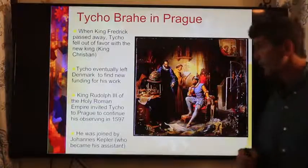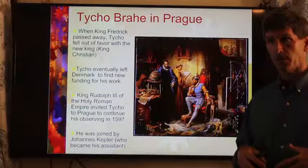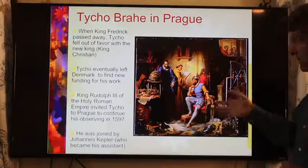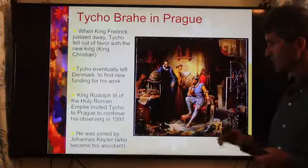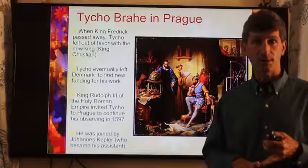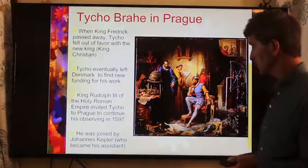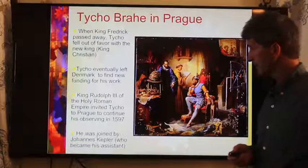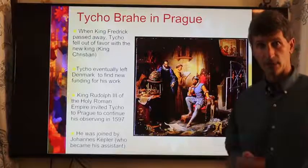So Tycho packs up and leaves Denmark to go to the Holy Roman Empire, which is sort of a conglomerate of a lot of Germanic states, which would be present-day Germany, Czechoslovakia, and even part of Austria. King Rudolf is the emperor of all these states, and he's really happy to have Tycho in his charge. Basically, if you're a ruler back then, you would want to have the greatest thinkers. A show of power was to have the greatest musicians, all these different things. Mozart and Beethoven were funded by very rich rulers. So King Rudolf wanted the prestige of having the greatest astronomer of Europe in his empire, but he was a little bit suspect about Tycho because he already had a fallout with another king.